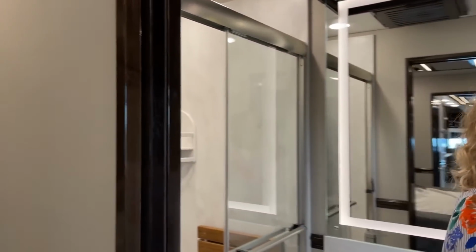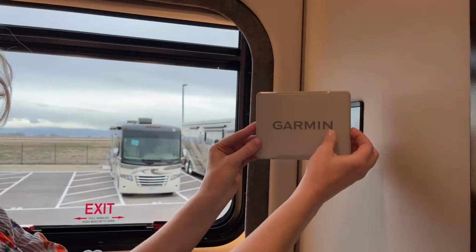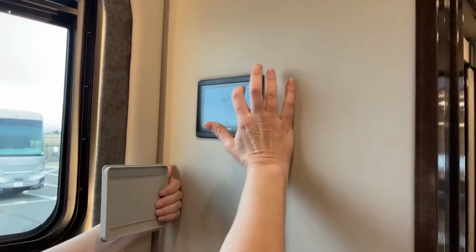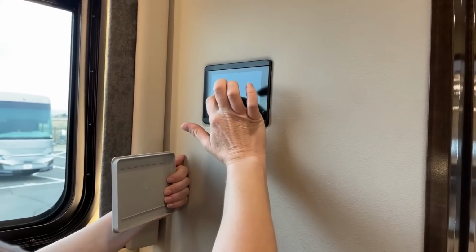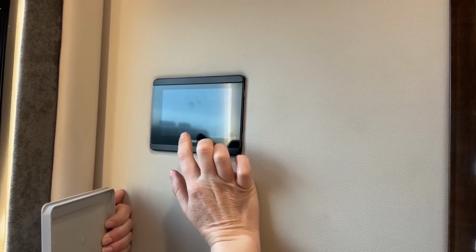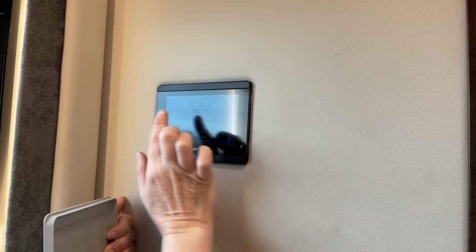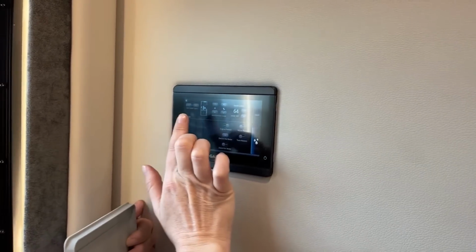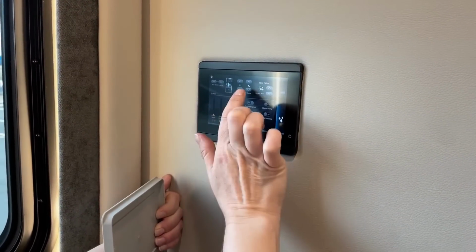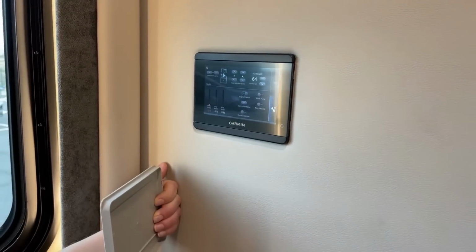One of the aspects that I'm going to speak a lot about is this Garmin Premium Multiplex system. And you'll see these throughout the coach, the little Garmin cover. It's just covering these control panels that are throughout. And this one in this room can control engine preheat, hot water, diesel hot water, tank heaters, water pump, the lights back here in the bedroom and here, the bathroom shades. So if it's nighttime and you want to go to sleep, it's a push of a button.